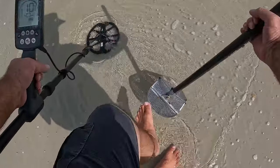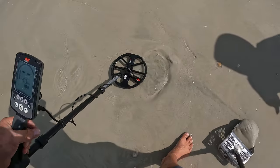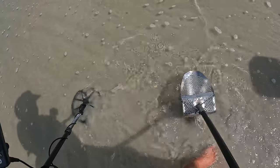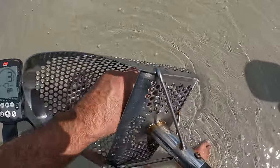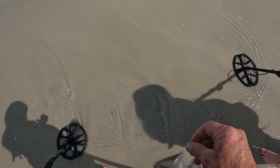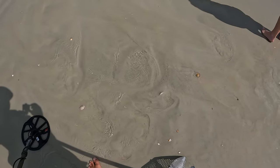Well, I got like a 13-ish right here. Oh, sand's a little hard. Right there. Yeah, I think I got it. Let the water wash it through. What'd I find? Anything? Oh, looks like a pull tab or... Yep, beaver tail. Old beaver tail. There you go. Okay. Well, there is old stuff around here. Yeah, there's some old stuff out here. All right. First item, a beaver tail.